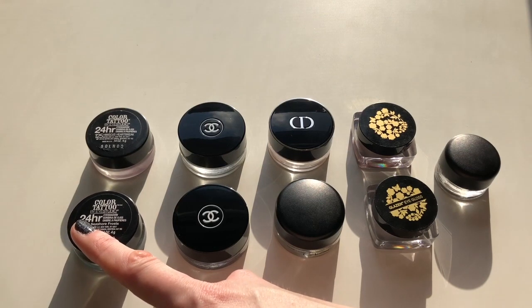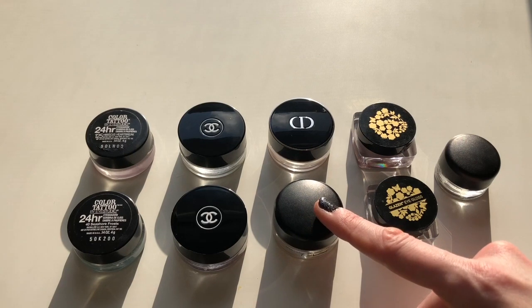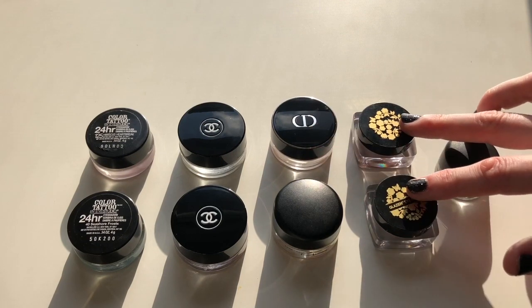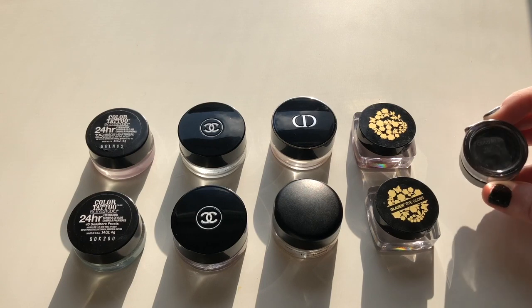These are the Color Tattoos. 2 from Chanel. These are the Illusion d'Ombres. A MAC Paint Pot in Painterly. 1 from Christian Dior. These are the Mono Shadows. 2 of the Butter London Glazing Eyeglosses, and 1 last one over here on the right.